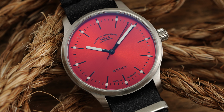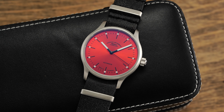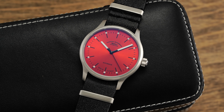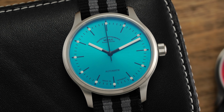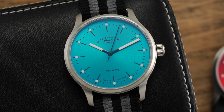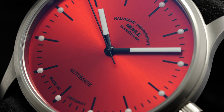Now, for much of its existence, Muhle was known for creating different types of timekeeping instruments and more, developing motorcycle speedometers for companies like BMW, as well as having a strong reputation for marine chronometers, which was the brand's entry into mechanical timekeeping. In 1995, one of Muhle's key shipyard clients approached them with a novel request, looking to develop a mechanical wristwatch that could withstand the tough conditions associated with life aboard ship.